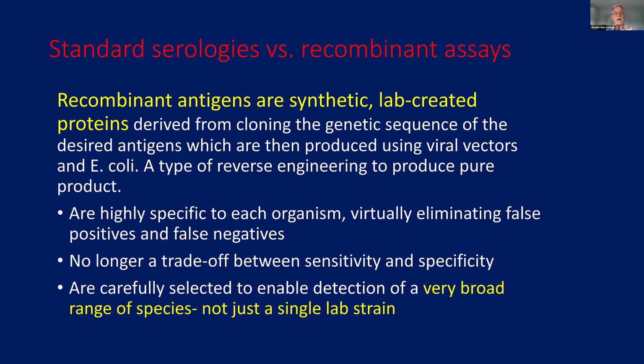On the other hand, the recombinant assays that IGeneX uses are synthetic antigens. They're created in the lab. It's cool how they did this. It's kind of reverse engineering. Let's say they want to get antigen band 31. What they do is they go to Borrelia, take the genetic sequence of the Borrelia that makes this protein, and put it in a virus. The virus infects E. coli, which then produces a very pure antigen.